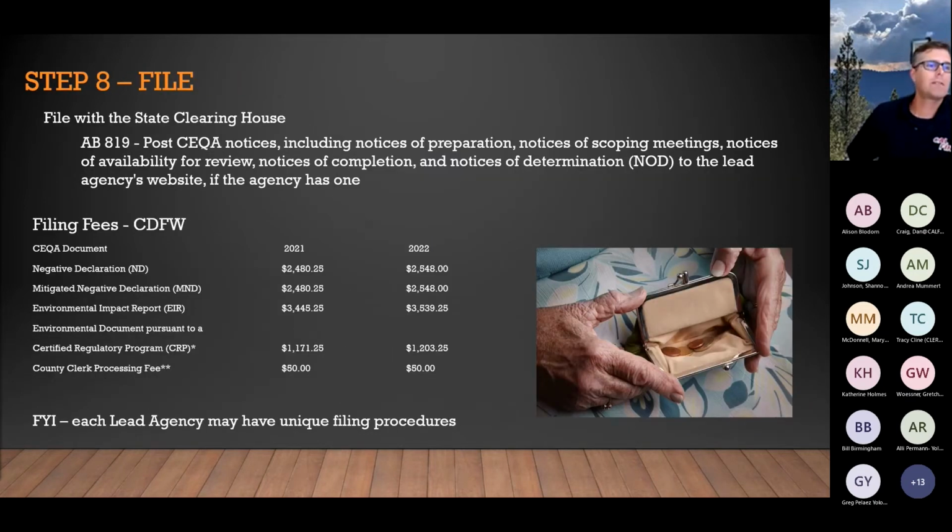So that last step, this could be a step with the flow chart, we're kind of off the flow chart, but then we file it. And just know that when we get to filing, there's various fees. Most of them are imposed by CDFW, and they go to kind of fund their monitoring programs and their compliance issues with various stuff. So they do change from year to year, and there is a $50 county clerk fee. And whether you file with the state clearinghouse or you stay with the county clerk will depend on your agency. That's some of the internal stuff.